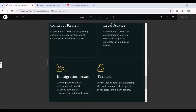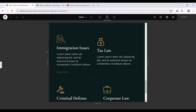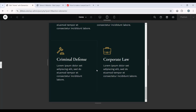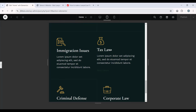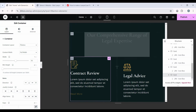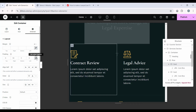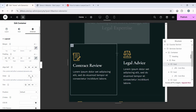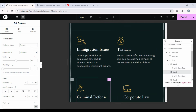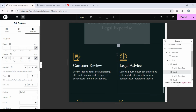But we still have to work a little bit. As you can see, some cards have padding and some cards don't. And as these are aligned 2 by 2, I'd like to add padding on every one of them. So first of all, this one doesn't have the padding. Select this card, go to the advanced, unlink the padding and make the padding 0, link it, and we can type 20 pixel. Do the same with all other ones. Remove every padding it has and just make it 20 pixel.